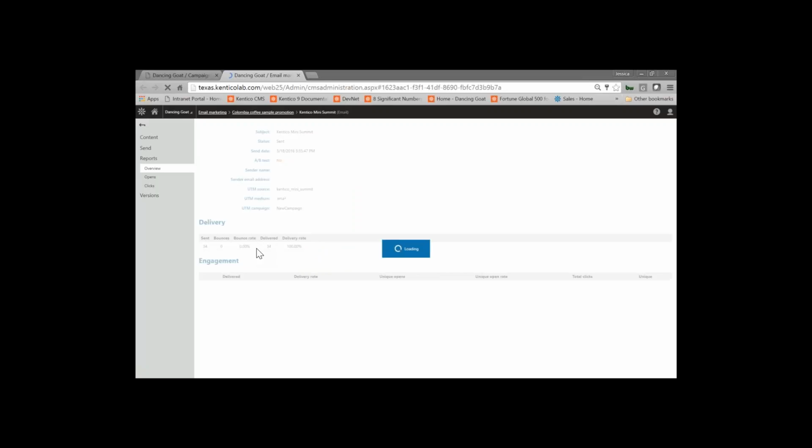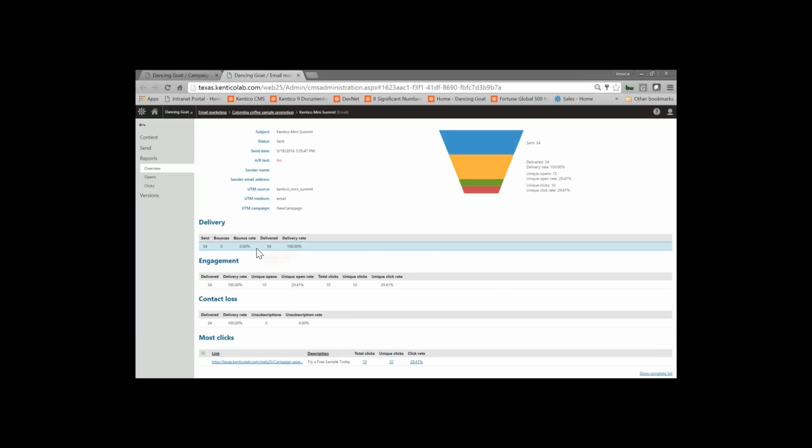Sometimes it takes a while to load, the internet's a little bit slow. So as I come in here, I have full reporting within my email campaign. I can see a nice chart here: I had a delivery rate of 34, so 100%. I had 10 unique opens with a unique open rate of 29.41, and 29.41 unique clicks. So it gives me all the percentages: I had a 100% delivery rate and my unique open rates, so 10 out of 34.